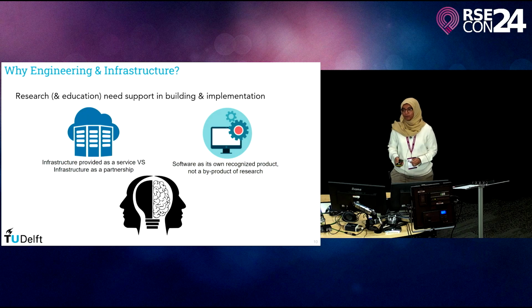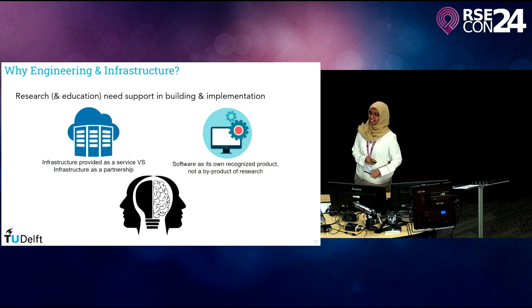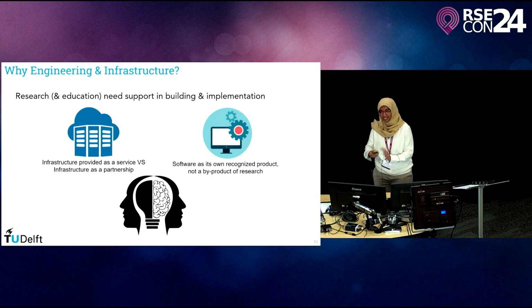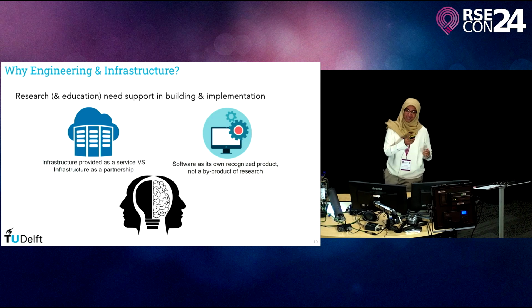Believe it or not, even within computer science, software is not exactly a first-class citizen. Sometimes it's really like a byproduct of research, not the main focus. It means we have many cases of orphan software that we really like to do something about. Hence, we exist.